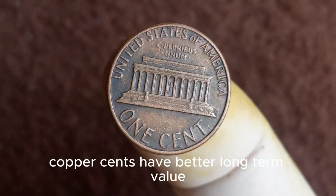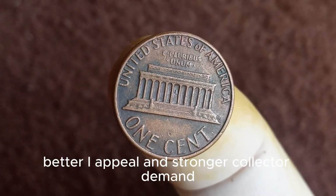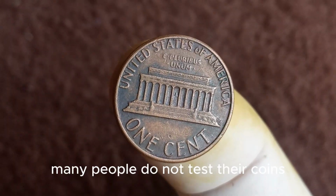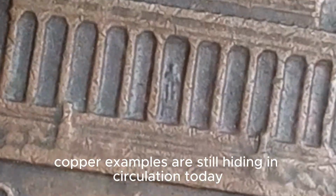Copper cents have better long-term value, better eye appeal, and stronger collector demand. Many people do not test their coins, meaning valuable copper examples are still hiding in circulation today.